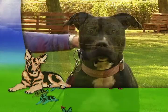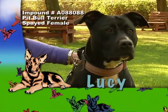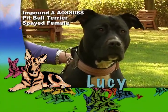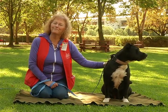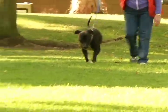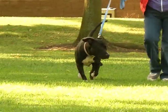I am. She's an American Pit Bull Terrier. She's about 4 years old. She was owner relinquished with another pit bull that was adopted last month. She's really well behaved. She sits really well. She's a little stubborn on walks, but very, very sweet. And I don't always walk the pit bulls here. They can be strong, but she's been an easy walker and a very, very sweet dog.